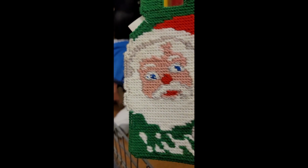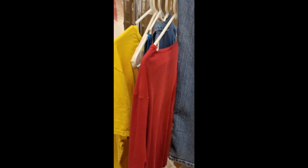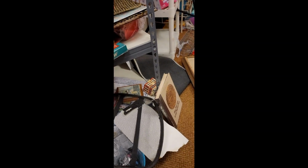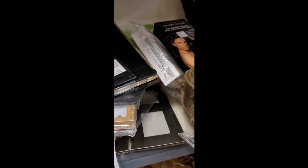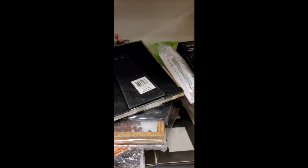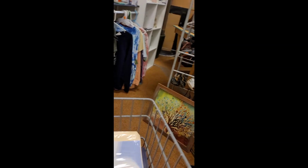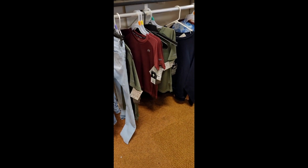Plastic canvas, somebody did a Santa. Anything yarn related, I'm going to show. You have to look at all these shelves, even if they're junky, because that's where I found those stamps. Not stamps, but the stamp cutter. And I'm also looking for little kid books. One of my grandbabies is having trouble with reading. That would be me. Gone fishing, y'all. I'll see y'all later.